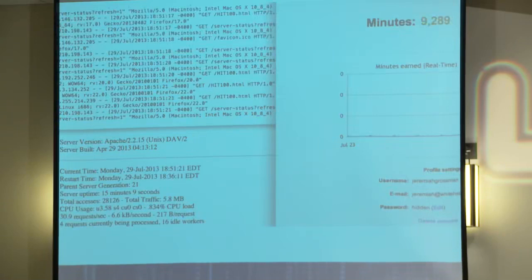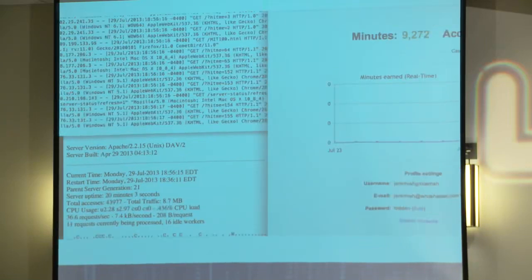So again, back to the logs here. Five more minutes, we have 28,000 hits. 30 some odd requests per second. Another 5 minutes, we have 43,000 hits. It's getting a little faster, 11 requests per second, concurrent requests being processed.